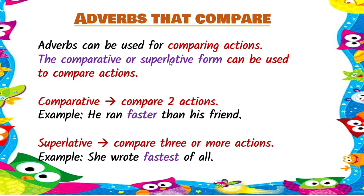Adverbs can also be used for comparing actions. The comparative or superlative form can be used to compare actions, the same as we used with adjectives. He ran faster than his friend. Here faster describes the verb ran. We use the comparative between two actions, between your action and your friend's action. So we use the comparative form -er, as I told you before. He ran faster, but here this is not an adjective, this is an adverb.